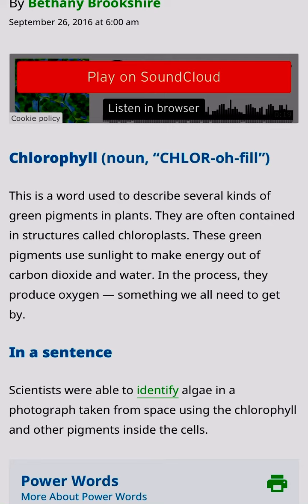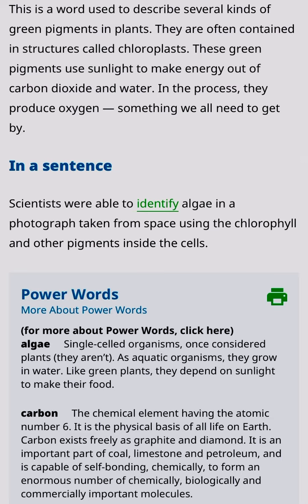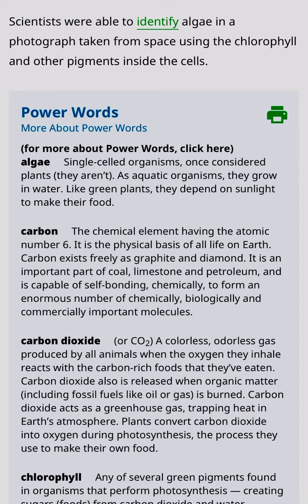These green pigments use sunlight to make energy out of carbon dioxide and water. In the process, they produce oxygen, something we all need to get by. In a sentence, scientists were able to identify algae in a photograph taken from space using the chlorophyll and other pigments inside cells. Algae, single-celled organisms once considered plants, they aren't.